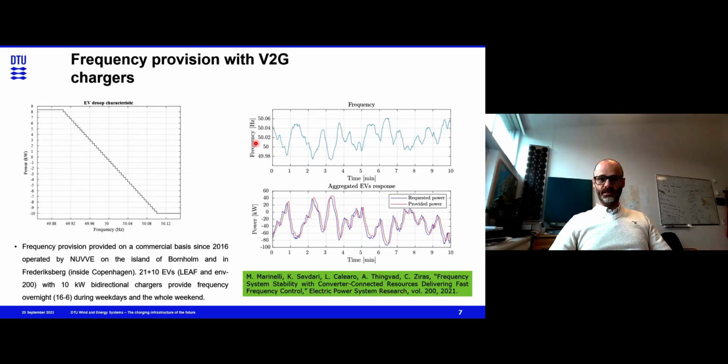But now let's focus on the bidirectional charging operation and also some experience from the demonstration activities that have been taking place in Denmark. Practically, there has been quite a good number of vehicles. It was mostly Nissan Leaf and a few ENV 200 that have been operating inside Copenhagen, inside the municipality of Frederiksberg, and on the island of Bornholm since 2016 and 2017. And it's still operating nowadays to fulfill bidirectional frequency service through bidirectional charging.